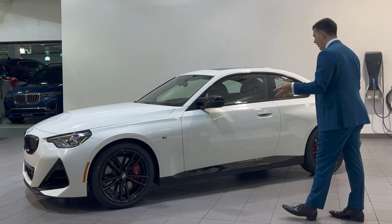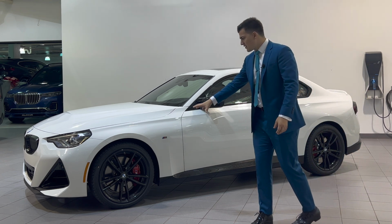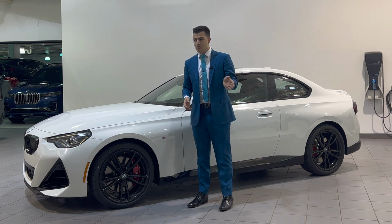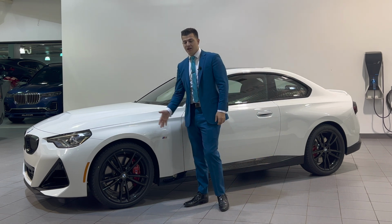Now the brakes as well. Bigger front brake calipers as well. The wheels seem to have a bit of offset. One thing I never liked with the last 2 Series was the wheels were always straight flush.